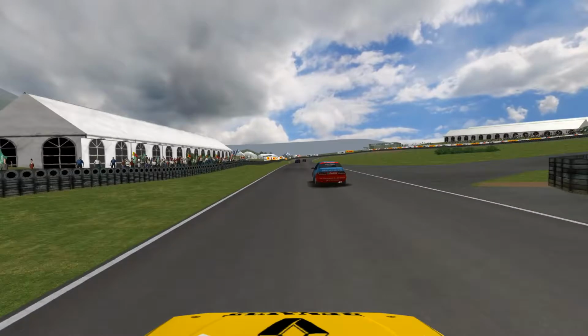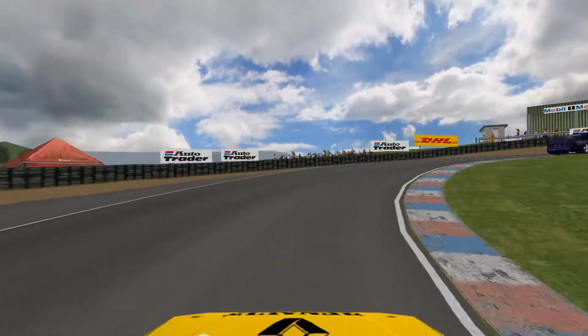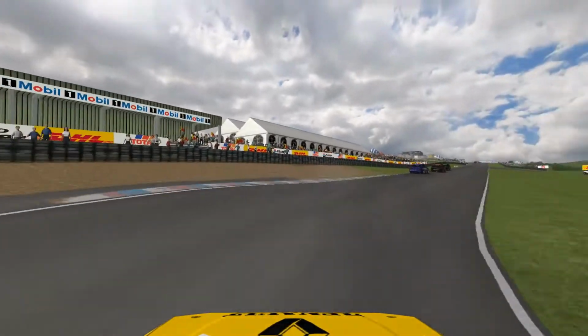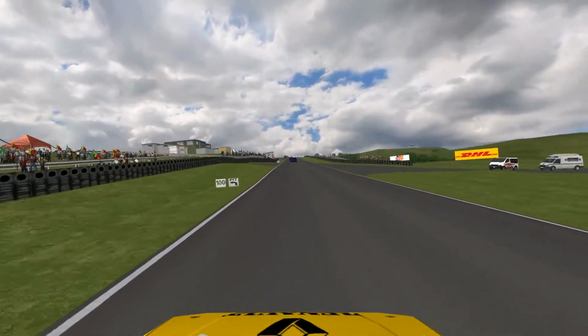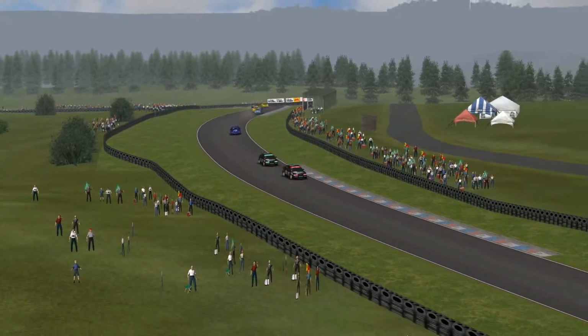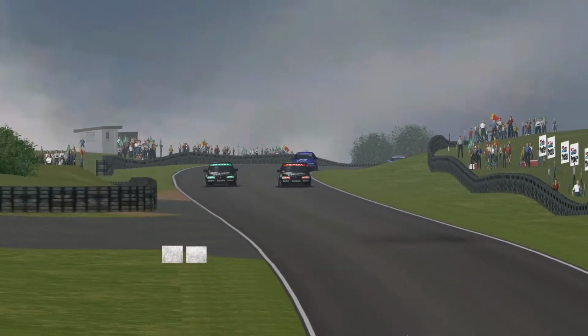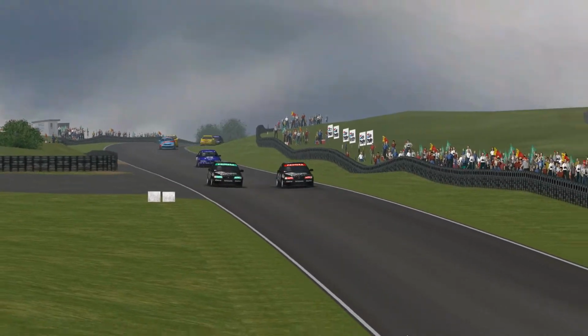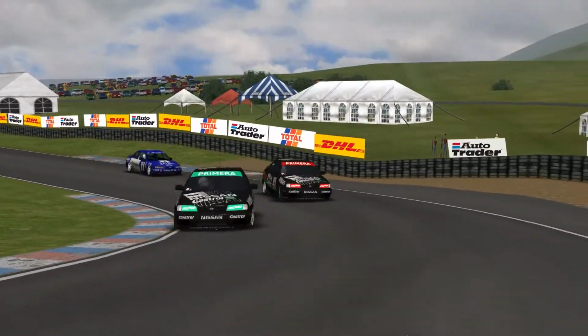We go on board here for Melis now. And he comes from far back, and he goes for it, and it works. So a fantastic job there by Johannes, who really did it well. No collisions there, and no complaints afterwards. So a stellar job there by Johannes. And this is how you do a dive bomb, controlled and without a huge collision.